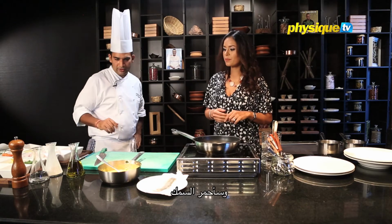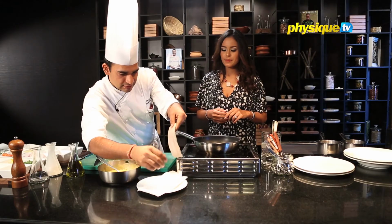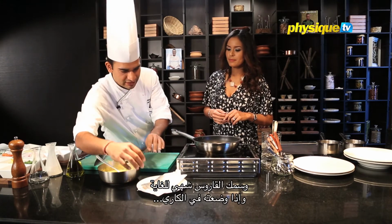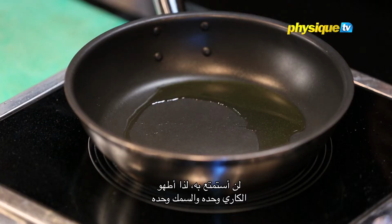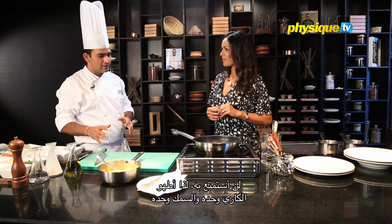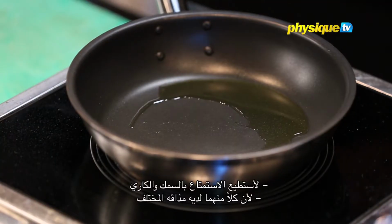Now I have used olive oil, and now we'll sear the fish. Sea bass is a very delicate fish. If I put the fish directly in the curry, you will not enjoy the fish. So that's the reason I want to cook my curry separately and my sea bass separately, so that you can enjoy the fish and the curry, because they each have separate flavors.